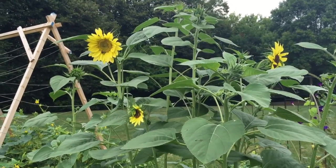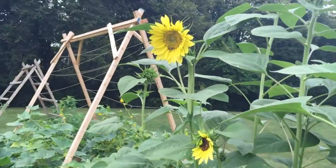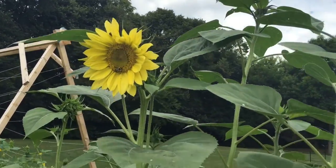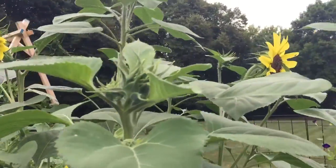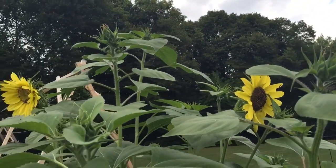As you can see, sunflowers have now opened, and our little bees are hard at work on them. Got a whole bunch of fun little garden updates that I'm going to walk you through here, do a little bit of harvest time, and show you how everything's growing.